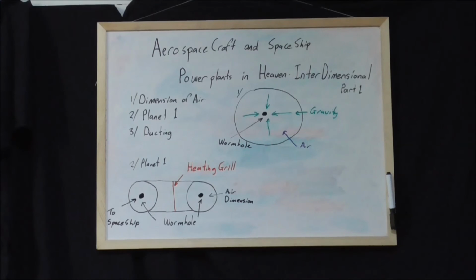So it's quite a clean power plant and is good for big spaceships and smaller spaceships. So this is part 1 on AeroSpaceCraft and spaceship power plants in heaven, InterDimensional Part 1.